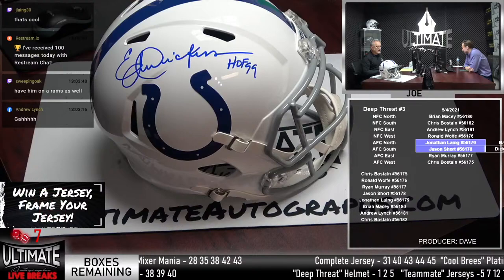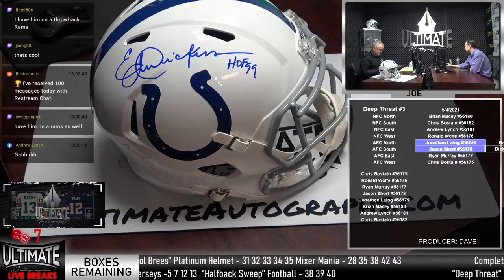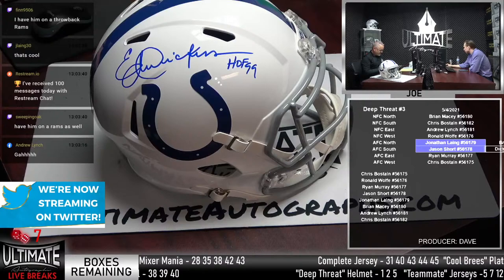It's a clean-looking lid, too. I like the white-based lids. Me, too, right? Like them a lot. It's just a little clean. A sharp-looking helmet. Nice hit, Jason. Very nice. Jason Short. Nice hit, Jason.